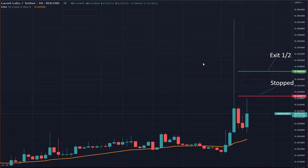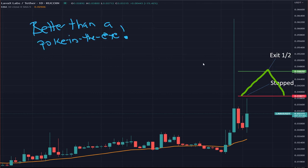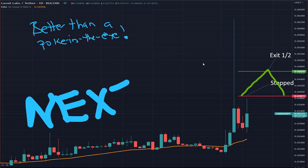So if we take a look at that in the chart, you can see that in this particular case, by the way, I just bought a pair that was going straight up. And I'll talk about that a little bit in one second. But you can see, again, I was able to get in, take partial profits, and then stop out for what I call the better than the poke in the eye trade.